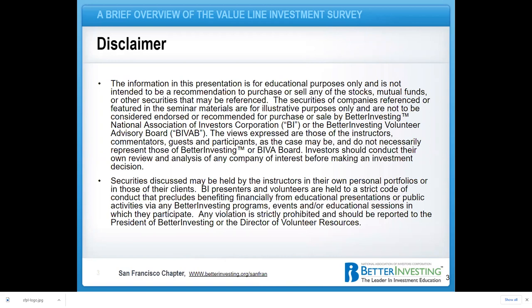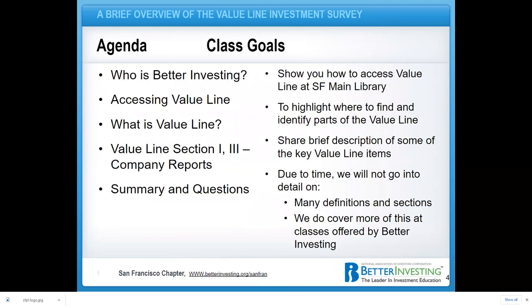Next screen. On our agenda, what are we going to cover? I'm going to tell you a little bit about Better Investing, how to access Value Line, and what Value Line is. The parts of Value Line that I'll be covering, probably most significant, are sections 1 and 3 and the company report, and then we'll have a summary and questions.